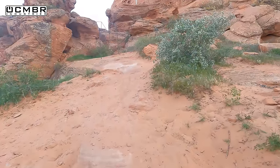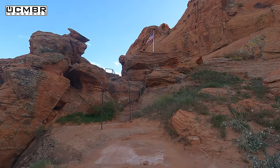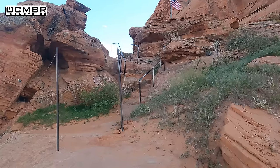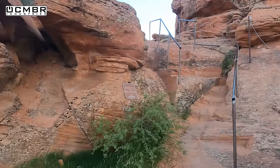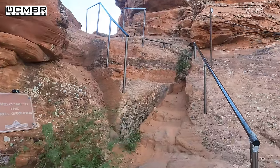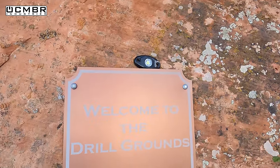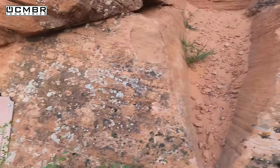This part right here is the payoff at the end of the fallen trail. Pretty sweet. If you guys have ever been out to the flagpole near Plan B, this is the same setup, but a little bit more secluded. It's called the drill grounds. I don't know if you guys can see that or not. Hopefully you can. Thank you, Hero for a Day, for that sign. Appreciate that.